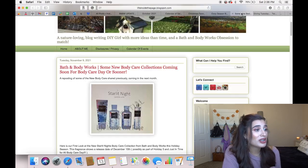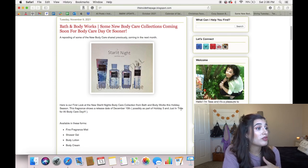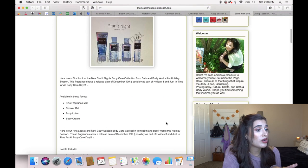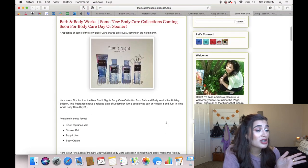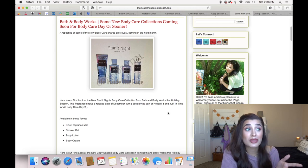And then the last body care collection that's coming soon, hopefully before Body Care Day, we have a first look at this Starlit collection, which there is really no scent notes to this. It just looks really pretty. Maybe this is like playing on the drink theme that they do sometimes.